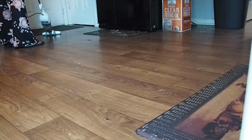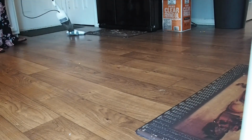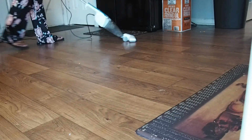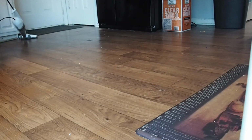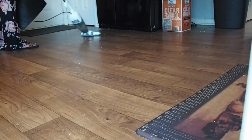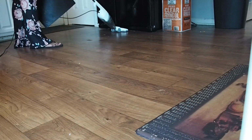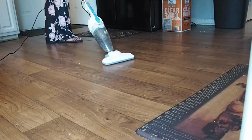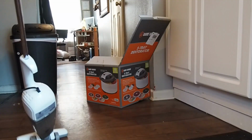Another fun fact as well is that I've had this vacuum cleaner that you see me working with right now, which is, I believe, a Bissell, if I'm not mistaken. And I've had it for over 2 years and it's still going pretty strong. I think I am going to have to replace it here shortly just because of the extra work that it's having to put in. But I can't complain about it. It's really done its job.